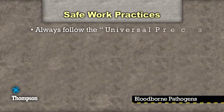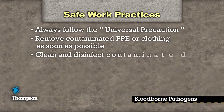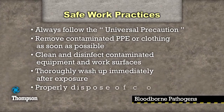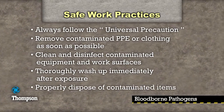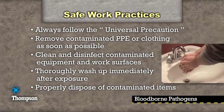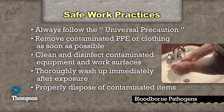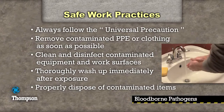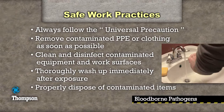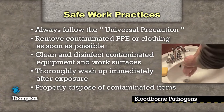These are some common sense, safe work practices that will help prevent exposure. First, always follow the universal precaution, which means treating all blood and body fluids as though they contain dangerous pathogens. Remove contaminated clothing or PPE as soon as possible and wash your skin in the area underneath the clothing that was contaminated. Remove contaminated PPE such as gloves as soon as you are finished administering first aid or decontaminating equipment or work surfaces. Cleaning and disinfecting tools, work surfaces, or equipment will prevent the next user from knowingly coming into contact with potentially infected body fluids.